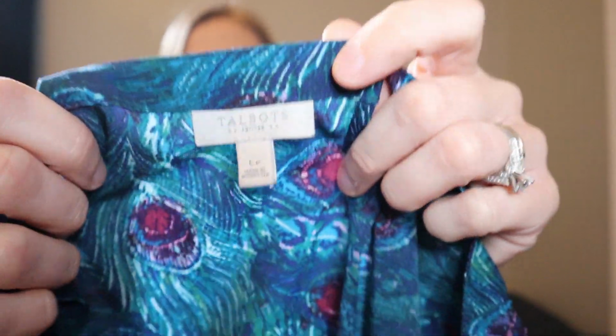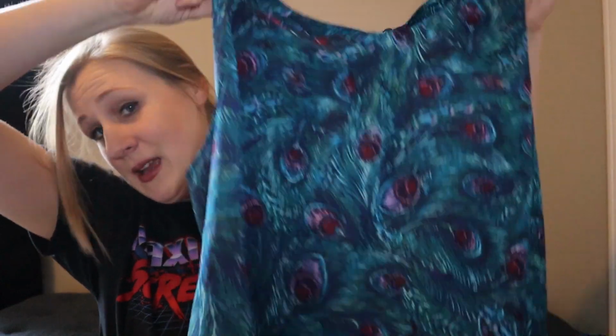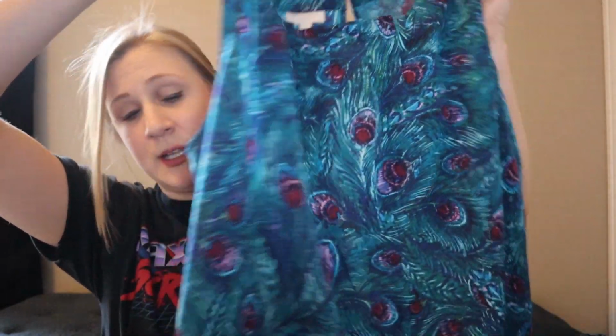It is Talbots. This one is a large petite, and it is a novelty print with peacock feathers. Yeah, that one apparently is really quite popular. A lot of people like the peacock, so I can probably find my old listing and just copy and paste and add my new photos and my new measurements in there, and that would save me even more time.